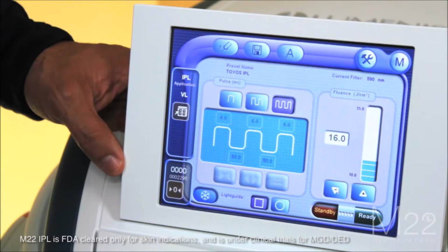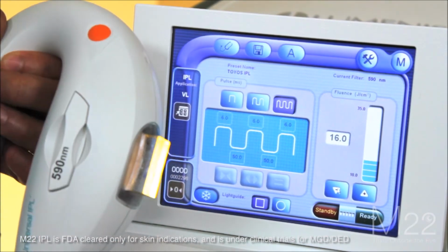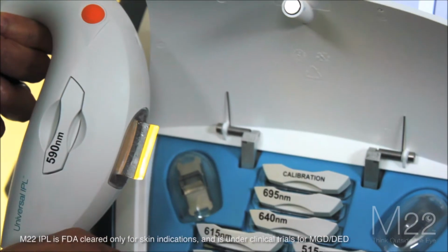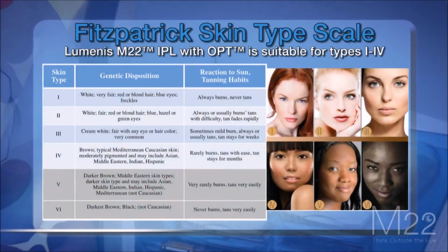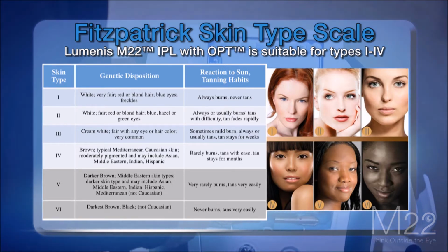Then what you can also do, and this gets back to our handpiece, is with the M22 you have the ability to adjust the filter to get the wavelength of light that you want. Now for us, we use the 590 for all our patients, Fitzpatrick 1, Fitzpatrick 2, Fitzpatrick 3, and Fitzpatrick 4.